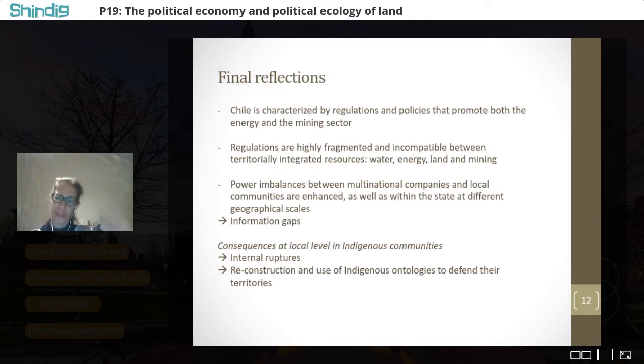So regarding the research questions and the theoretical framework that underlies our work, we conclude that policies and regulations enhance the power imbalances between multinational companies and local and especially indigenous communities, but also within the state at different geographical scales. Both cases, in our view, exemplify the consequences of this fragmentation and the existing property rights in Chile for Mapuche communities, the indigenous people we are looking at, at a local level.